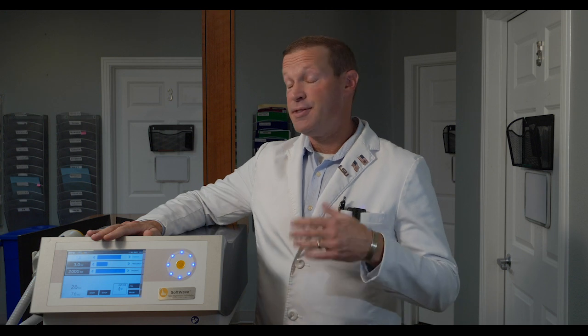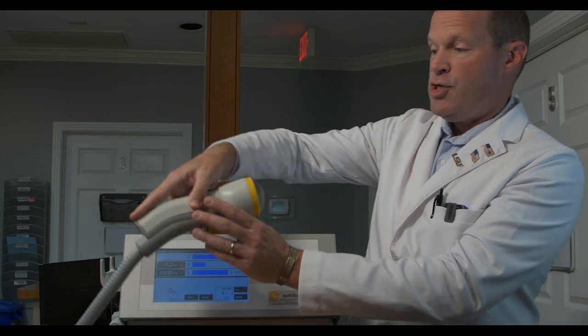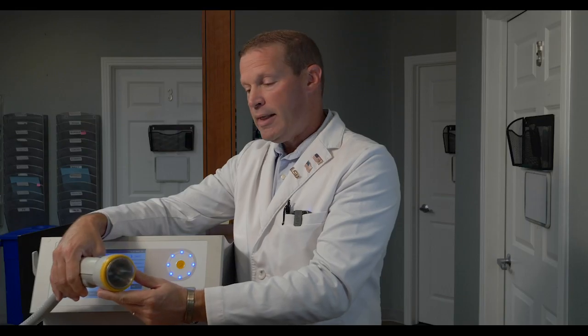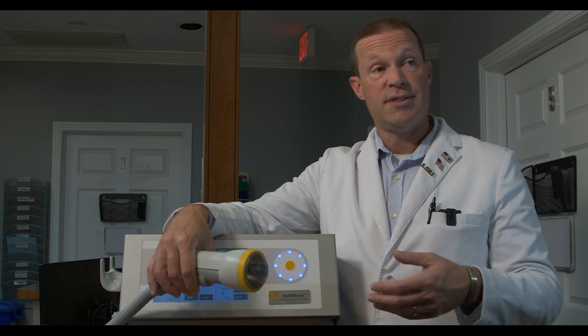So this is the Urigold Softwave machine. To date, this is the latest, greatest shockwave system available. It's great because we can treat so many different types of disorders. We're able to get better depth of penetration for better results in all of these disorders. This is the application tip here. This is what actually comes in contact with the skin with a sleeve type of mechanism over it. Normally, the treatments themselves are not uncomfortable, so we don't need to use a local anesthetic or a topical anesthetic at all.